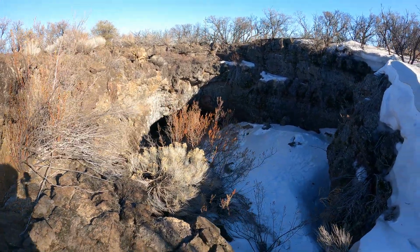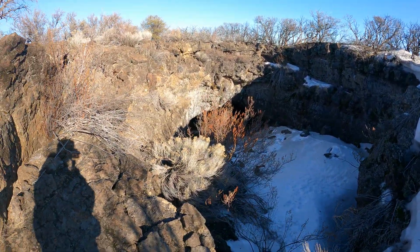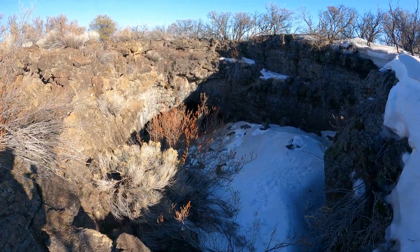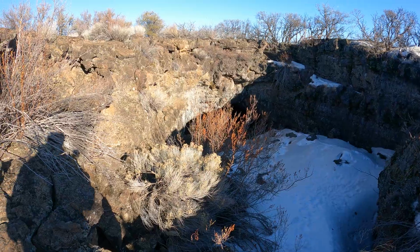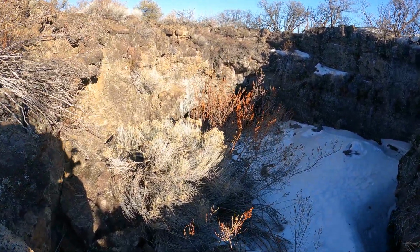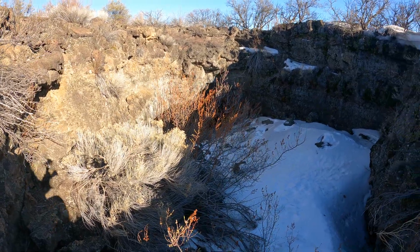Okay, I'm at Lava Beds National Monument. I'm not sure if I'm at Tickner Ice Cave or Bertha's Cupboard Cave, but it's probably Bertha's Cupboard Cave. I'll show you why. First, I need to get down here. This part of the cave, yeah, a little bit tricky.